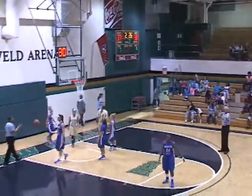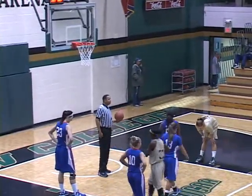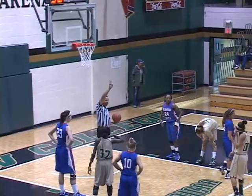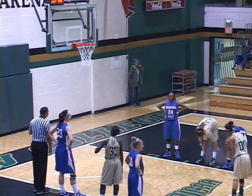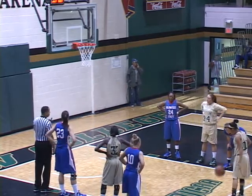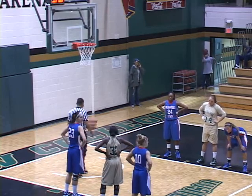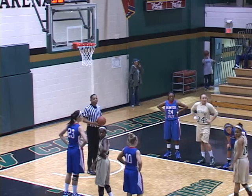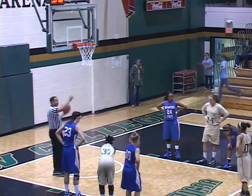Running to the other end is Kadesha Russell. She'll get fouled. Shot no good, but she was fouled and will have 2 shots here for Kadesha Russell. Sarah Bliss with her 3rd foul. Kadesha Russell hits 50% from the line. She averages 4 points per ball game. She hits the first one. She has 4 points.